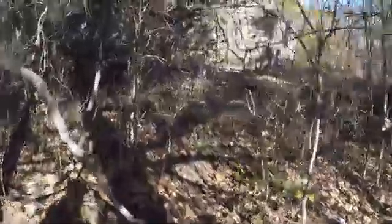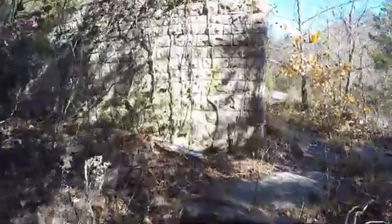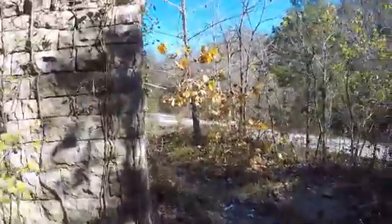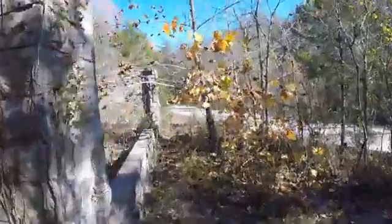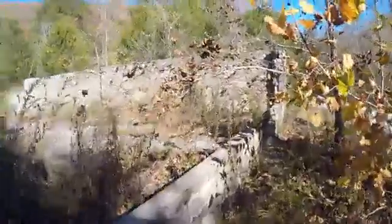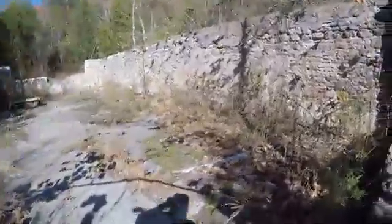It's hard to imagine this valley, which is currently very, very remote, used to have thousands of people living in it. And this hotel had plenty of guests. All the prominent visitors to the Rush Valley would have stayed in this particular hotel.